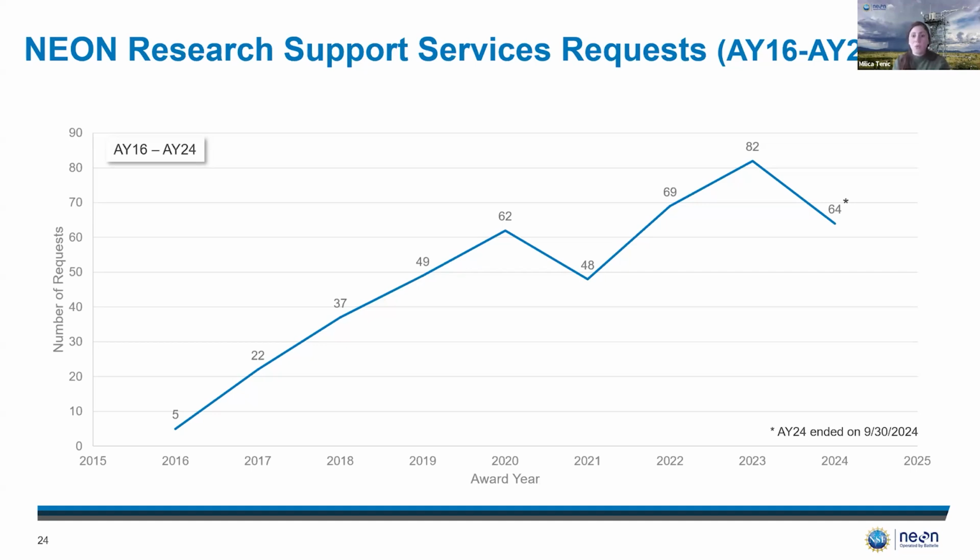And this data shows only NRSS requests. So in addition to NRSS requests, we're also having letters of support requests at the same time. And for award year 2025, we're at about 36. The increasing number of requests is, we believe, really driven by NSF funding solicitations, increased visibility of NEON, our community engagement efforts, and ultimately our users' research interests.